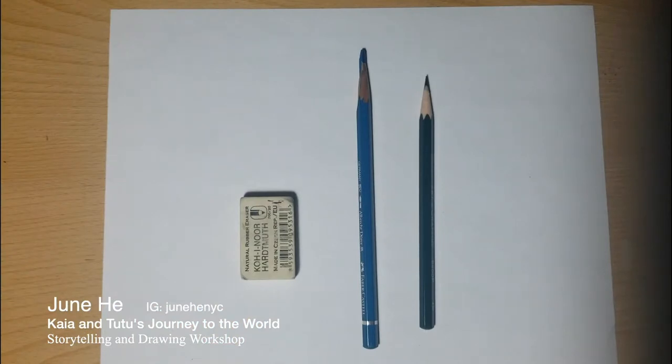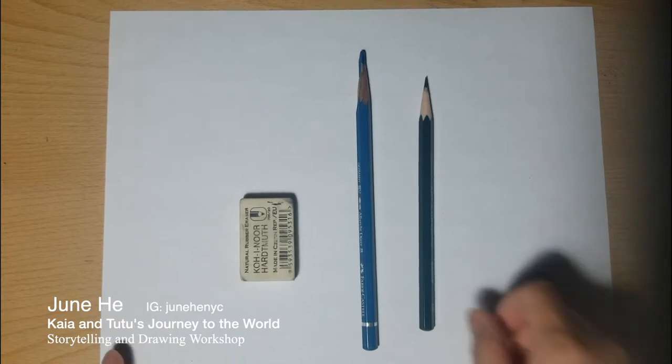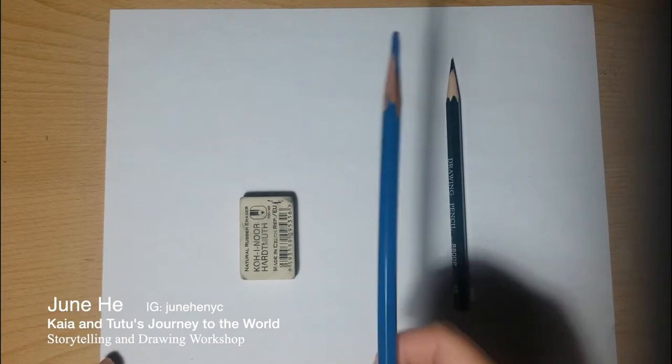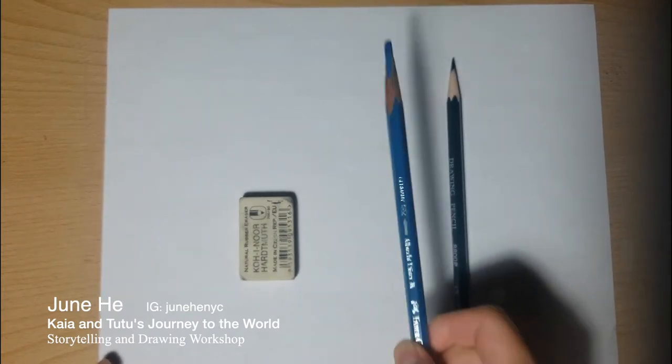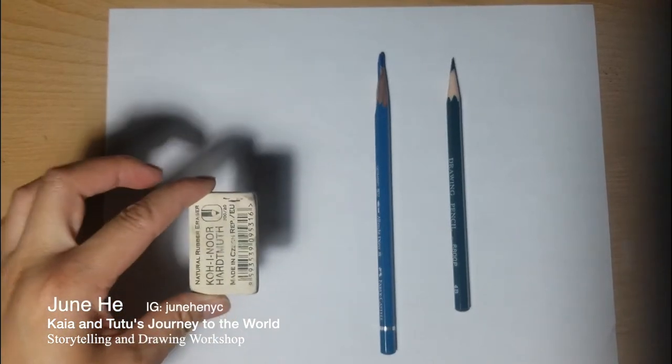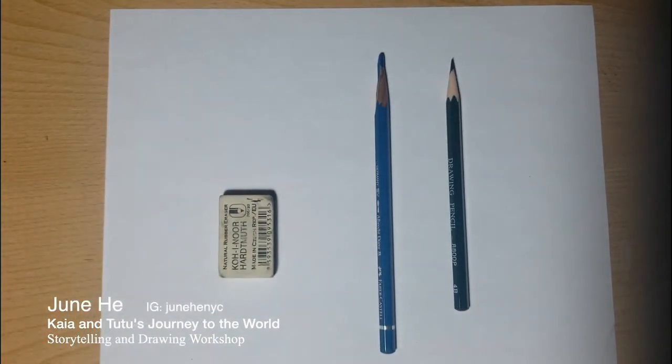Hello, everyone. In this session, I would like to teach you how to draw Tutu in color pencils. It's going to be a lot of fun. First, as you can see from my table, I have a piece of white paper. A letter size paper is fine. Then I have a regular pencil. I have a color pencil, a blue one. And I have an eraser. You can use all kinds of erasers you have.